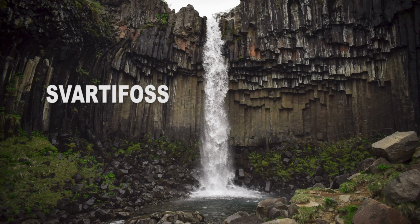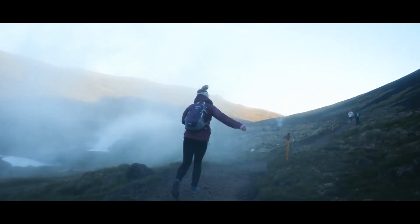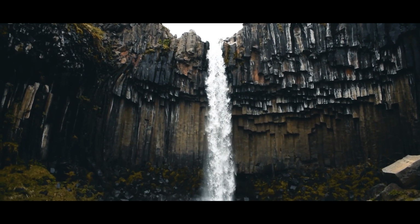After we were done exploring this area, we decided to even do more with our day, and we found out about Svartifoss, which is a very short hike to a very unique waterfall. The walk is about 35 to 45 minutes and leads to a unique waterfall that is surrounded by dark lava columns. After that, we went back to our Airbnb and relaxed.